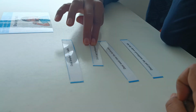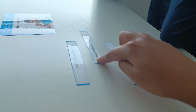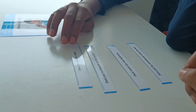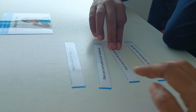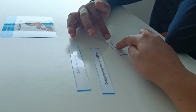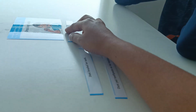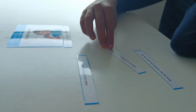So first, what will she be doing? Danny put toothpaste on her toothbrush. That is not first in this. Check which is first. Danny went into the bathroom. So that is the first one. The second one. After going into the bathroom, what will she do?